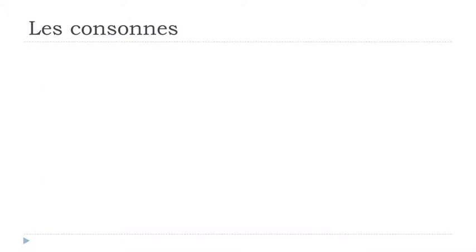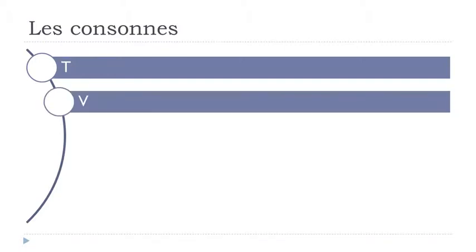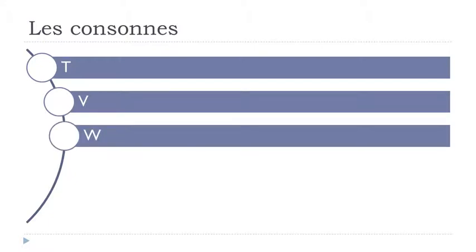And the last consonants are T, V, W. Okay, so we've got this double, double, double, and then V, W.